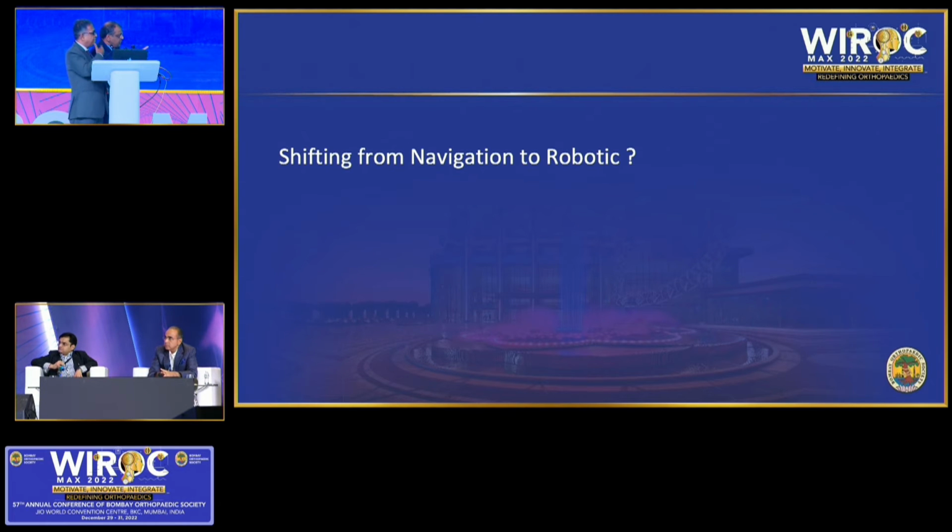Right. So Tejas, what did you say was once you have in the difference as we understand between the robotic and navigation is robotic will execute exactly what has been planned, which could not be done in navigation so precisely. Yeah, or it would take time with navigation. So navigation would increase your surgical time. So with robotic, whatever you have planned, it will be executed the same way. It will reduce your time because of the speed of the burr, and whatever you have planned, the same thing is going to be executed. So your time is going to save and you're going to get what you had decided or what you had planned for. Dr. Chandrashekar want to say something?